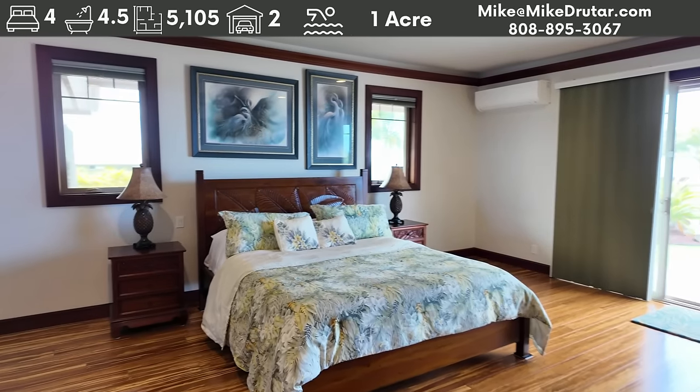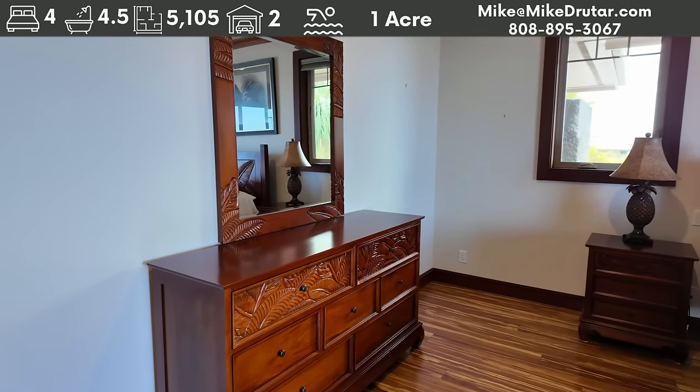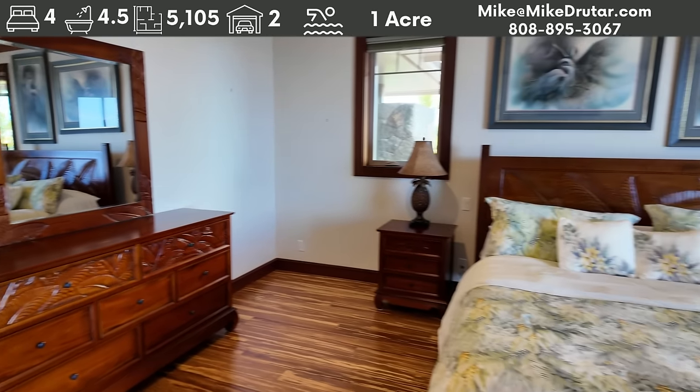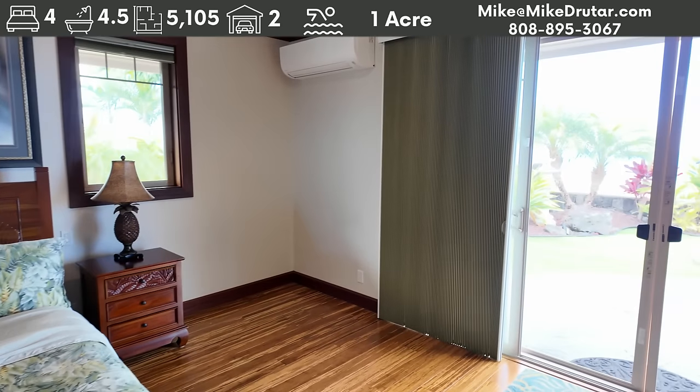You can see that it is huge and there's tons of space on either side. We have some nice furniture over here. Two nightstands. We got like 8 feet on either side of the bed. Absolutely huge. We got blackout.